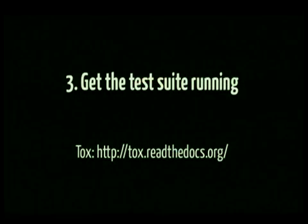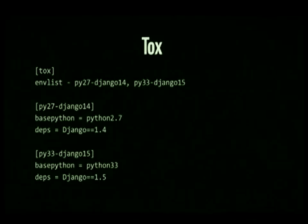Running tests. You should check out Tox. Tox basically lets you run tests under multiple environments, so it's a really perfect way to make sure that you're running tests against both Python 2.6, Python 2.7, Django 1.5, Django 1.4. And basically, you write a little file that looks like this. You specify your different environments, and Tox automates running tests against those different environments. So this is the best way to make sure that your tests pass under multiple different things.